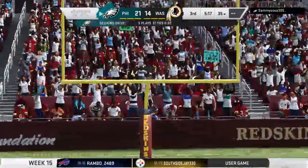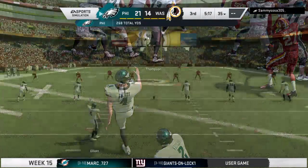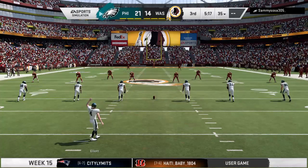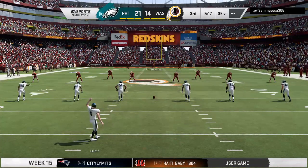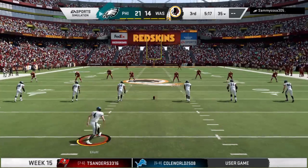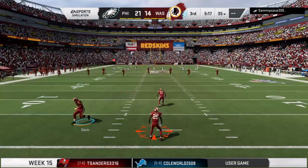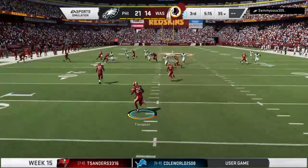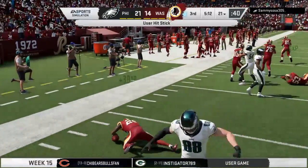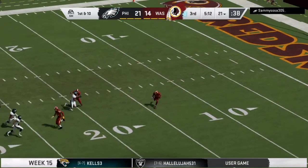Elliott good with a PAT, and the lead is now 21-14. Eagles 21, Redskins 14. Jake Elliott set to kick off. Now after the touchdown, here's Elliott on to kick it away. This fielded at the 2. And he'll take it a yard or so past the 20, call it the 21-yard line. At their own 21-yard line.